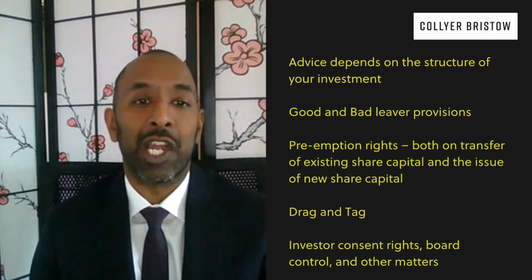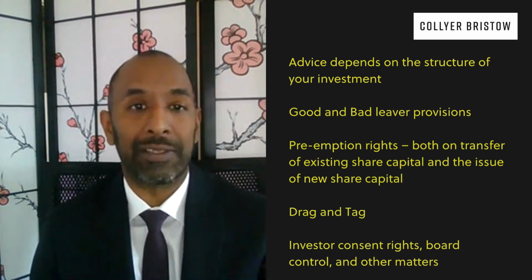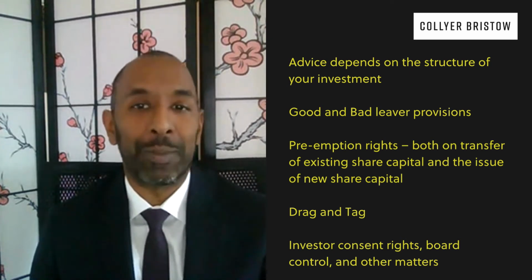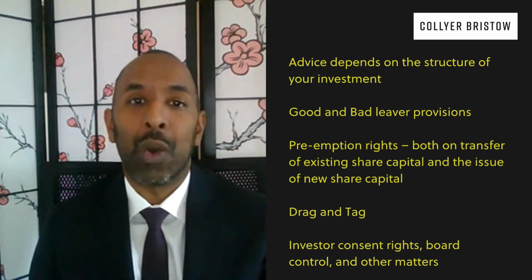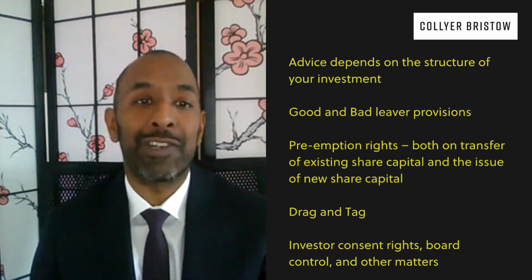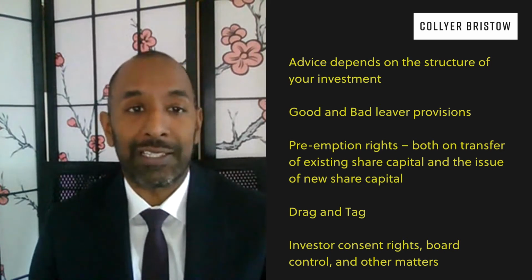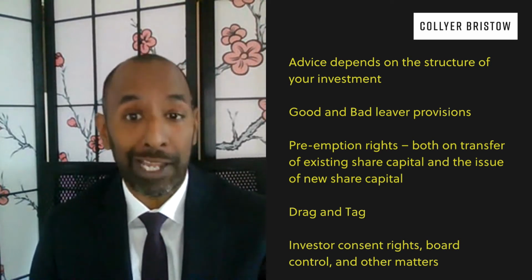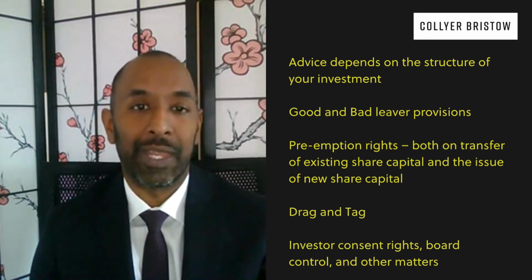Another area of concern will be preemption rights, both on transfer of existing share capital and the issue of new share capital. All investors will be keen to ensure ownership of shares is tightly controlled. One way to do this is to have preemption rights on the transfer of shares. These rights ensure that existing shareholders have the right to purchase shares from their fellow shareholders prior to such shares being offered to third parties.